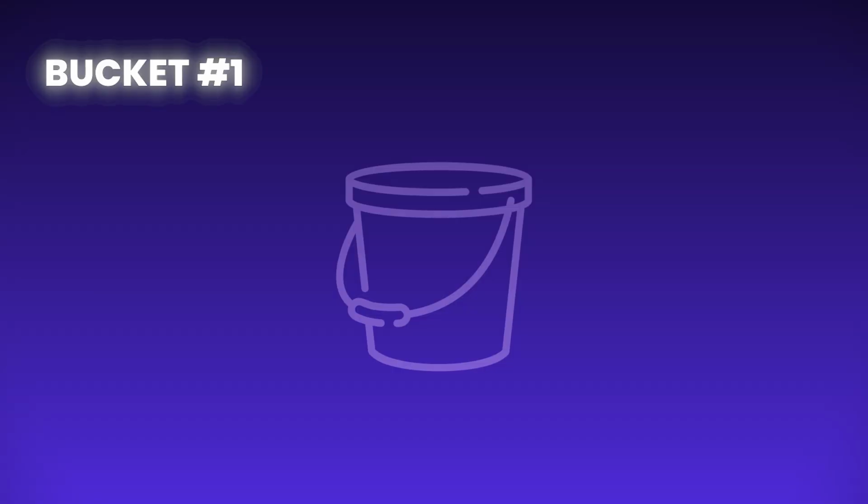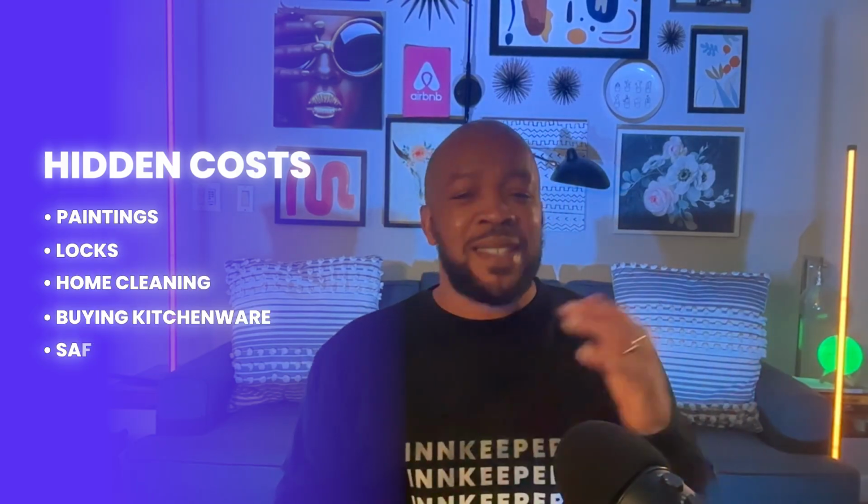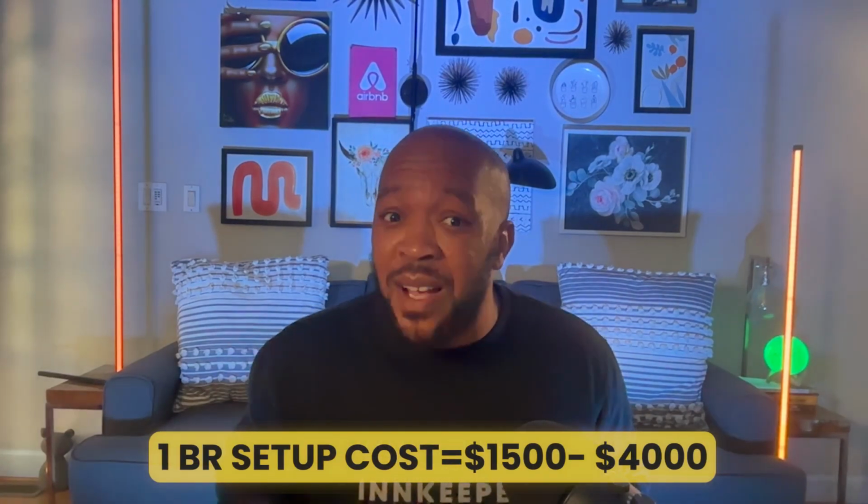And so this first bucket is setup and repairs. And even if your place already looked move-in ready, you're still gonna face some hidden setup costs, such as painting, locks, getting the place deep cleaned, buying kitchenware, some of the safety gear. There's still some costs that you'll need even if your place already looks great. And so to set up a 1-bedroom property, expect to pay somewhere between $1,500 and $4,000.